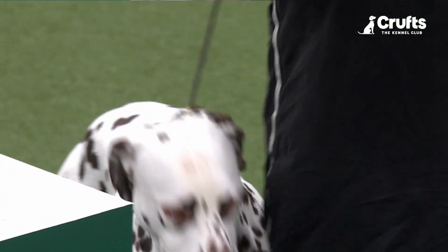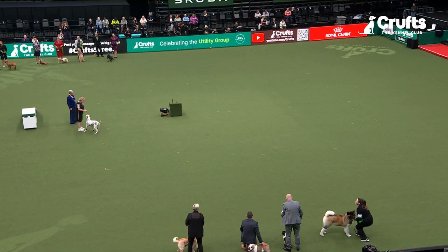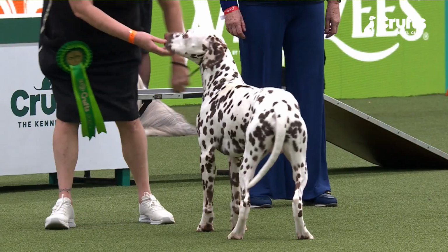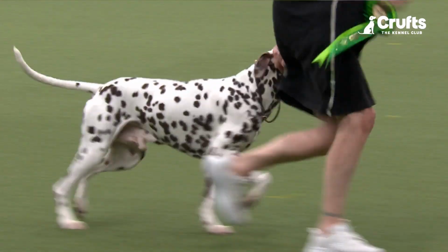Suggest they originated in the eastern Mediterranean, from where they spread to India and over Europe. And with the liver spotted as well, look out for those amber eyes. The judge wants this Dalmatian, 3-year-old, gets moving. I'll be looking for a dog that shows really good endurance, capable of a good turn of speed.